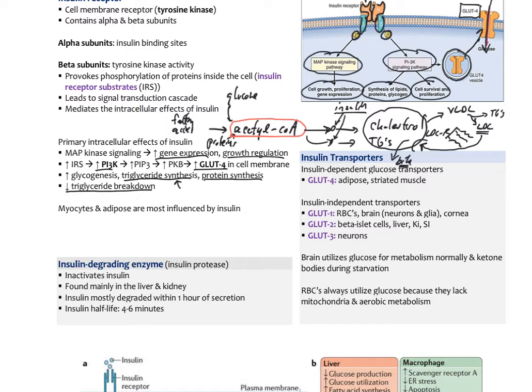Okay, so that is some of the major effects there of insulin. Again, myocytes and adipose are the most influenced by insulin. They're going to actually need insulin to get sugar into them, to get glucose into them. Liver is also, as I just talked about here, very highly dependent on insulin for all these functions with carbohydrates, proteins, and the lipids. But interestingly, the liver does not need insulin to get glucose into the liver cells, the hepatocytes. In fact, this is where the glucose transporters come in.